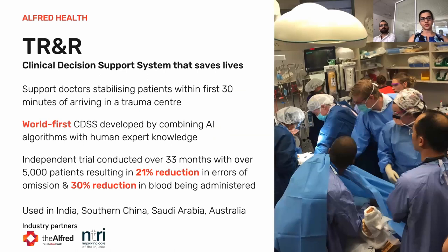So the first project is the trauma resuscitation and reception system. It's a clinical decision support system. This was built with doctors, clinicians at the Alfred in the trauma center. And what it does is it's a system that shows and reminds the clinicians of actions that need to be taken, and based on the readings from all the data that's captured, what they should look at and prioritize. So obviously it's been trialed, and now it's actually running in 3 or 4 different countries.